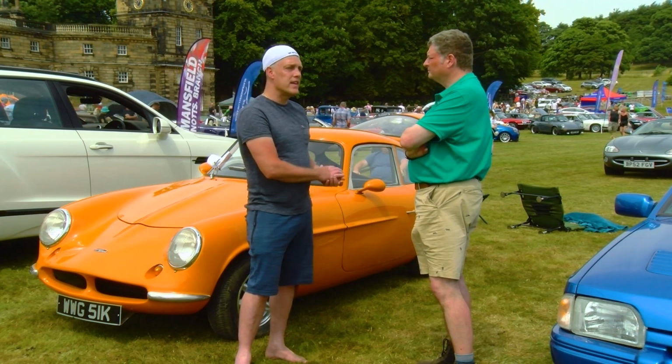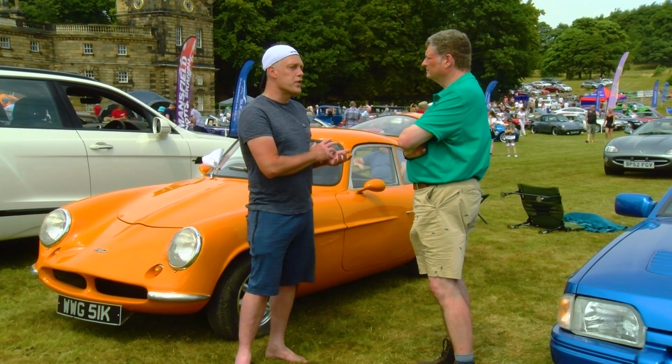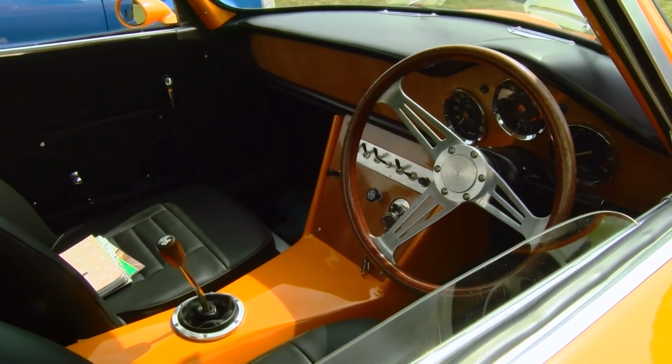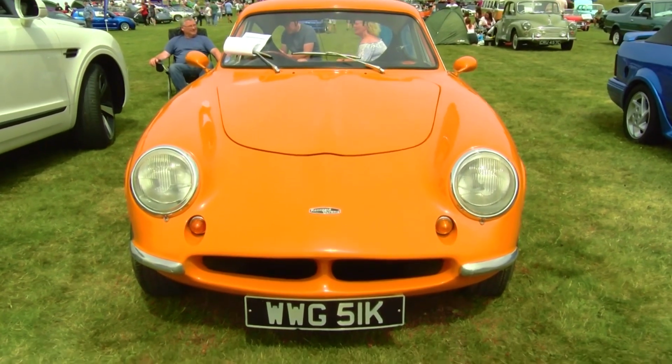I think they did in the day when they had the Ford engines in. They do 0 to 60 in about 11.2 seconds, which was quite nippy at the time. A small British sports car, that was respectable. Yeah, wasn't it? Very respectable. Is it a nice thing to drive? Do you enjoy getting out in it?